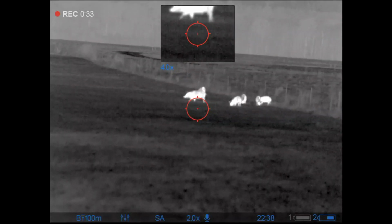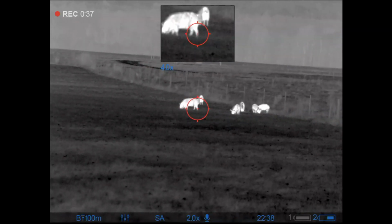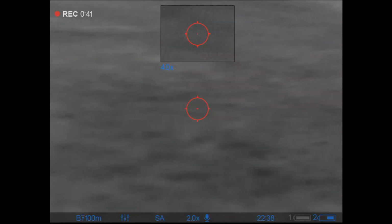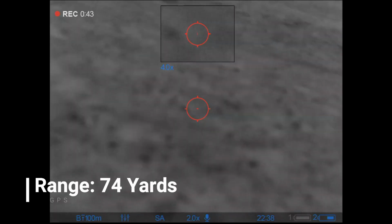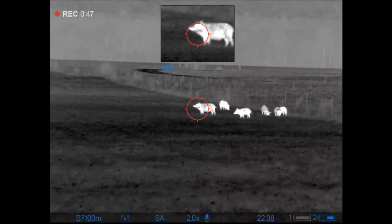So here we have the hogs. I managed to get up closer. I'm trying to get everything set up quickly, and of course I have to fight with my shooting sticks as they weren't set up correctly. But just as I get ready, I notice that this lead hog has got their nose in the air, and it's time to go.